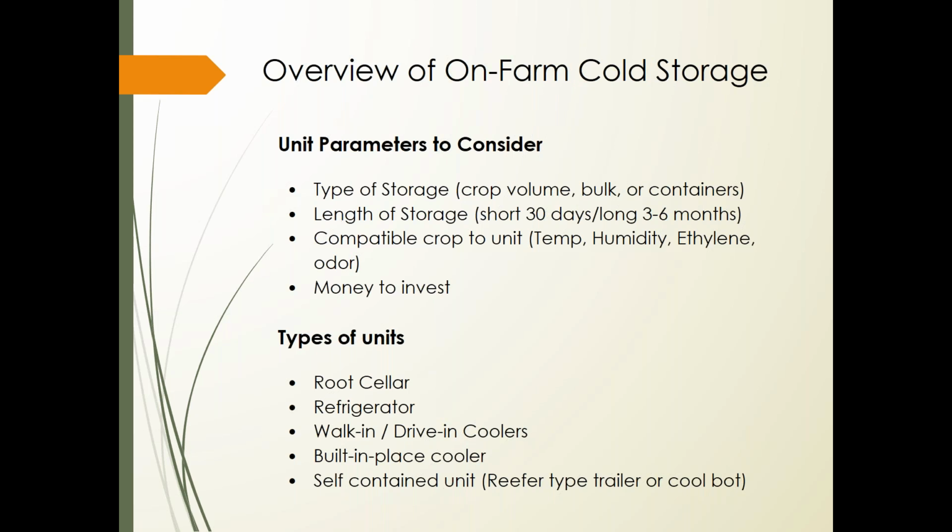It'll depend on the crop itself, the volume, and the bulk of what you're planning to grow and store. It'll also depend on how much you can sell immediately. How much will you need to hold for later sales? So you may be able to sell all of it right now, or you may need to hold it a little later, and that's the whole purpose in having the cold storage.